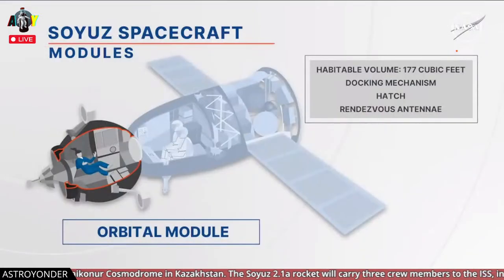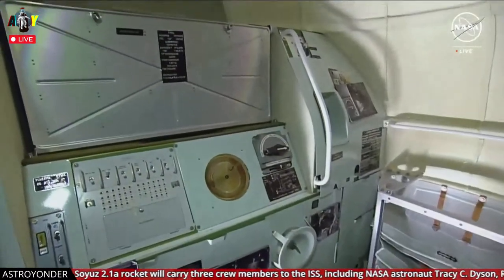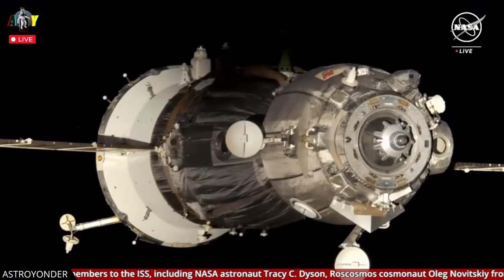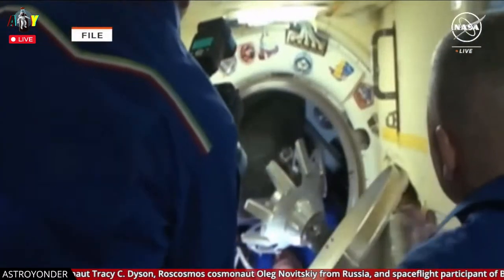The orbital module at the top is 9.8 feet long. It connects to the descent module via pressurized hatch. This is where the crew has a small amount of room to move around following launch during the flight to the space station. It has a docking mechanism, hatch, and rendezvous antennas located at the front end. The docking mechanism is used to dock with the space station, and the hatch allows entry into the orbiting complex.